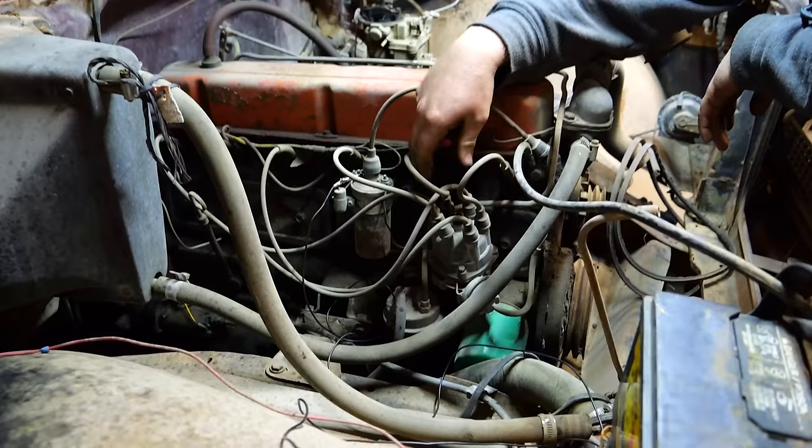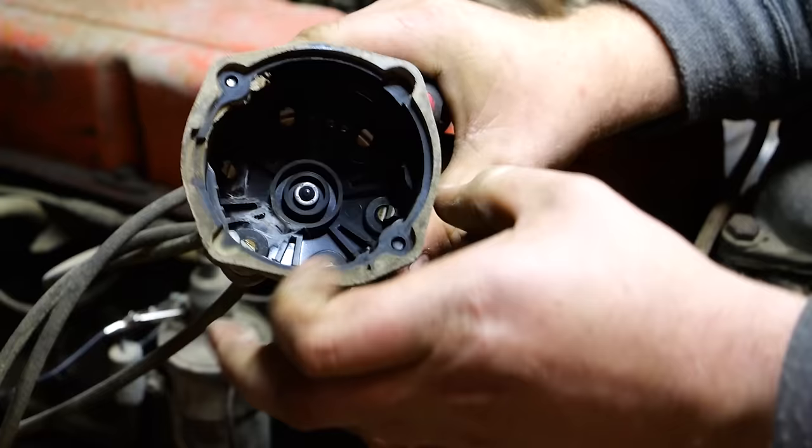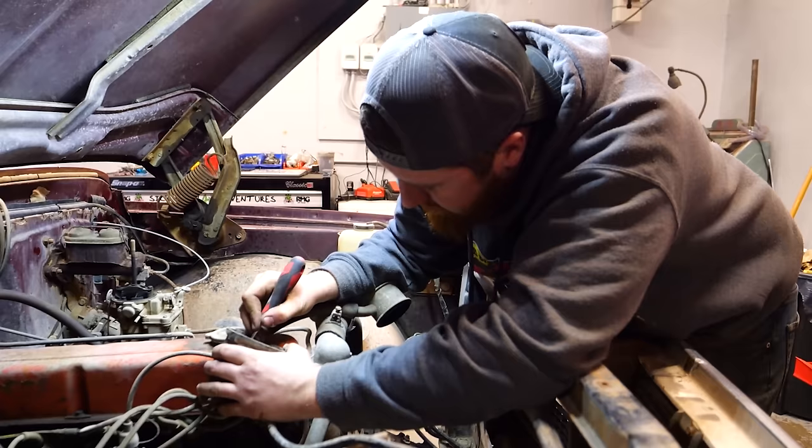Okay. Our cap is off. Got a little bug nest in there. Get rid of him. While I'm in here, I'm going to make sure that all of these six or eight or four, depending on how many cylinders you have, all these little metal points are clean. I like to take a screwdriver and just scrape some of the gunk off of them. They can still be pretty dirty.